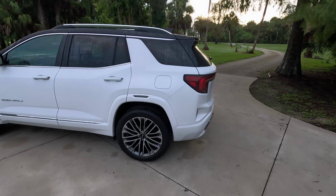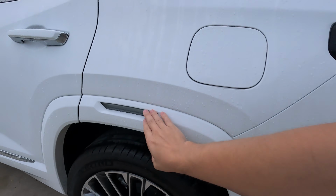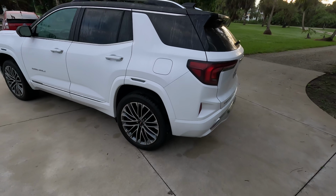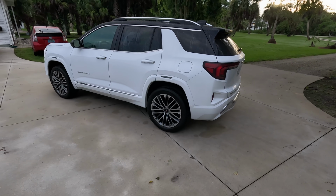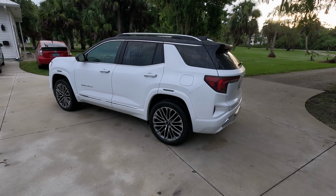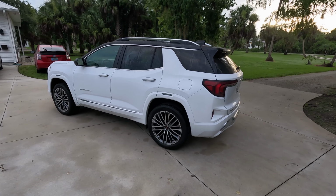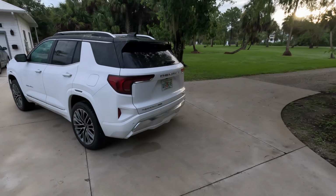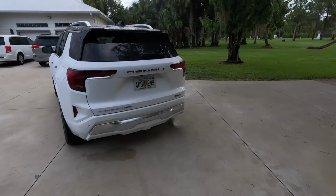We come to the back. Let me know if you guys like these little garnishes here. I think it looks nice. It kind of breaks up what we see as the average wheel arch nowadays, which is typically not even paint match. The Denali looks quite good here with the paint match. Now, if you want a more rugged look, the AT4 with the blacked out trimmings is probably going to be a better option for most people.